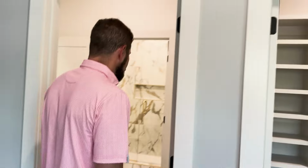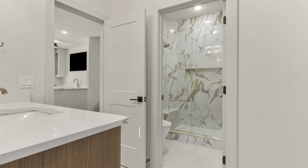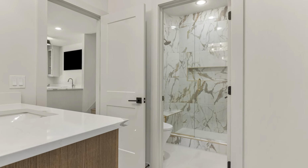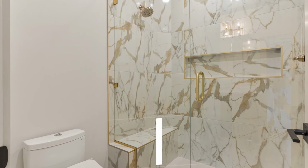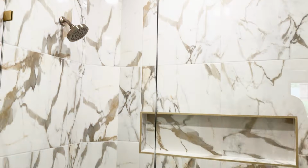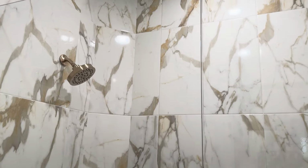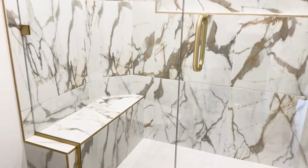So, big walk-in closet. So this is also an ensuite for the bedroom, also accessible from the game room. Really beautiful tile in here. The homeowners are jokingly saying that it's nicer than their bathroom, but I disagree.